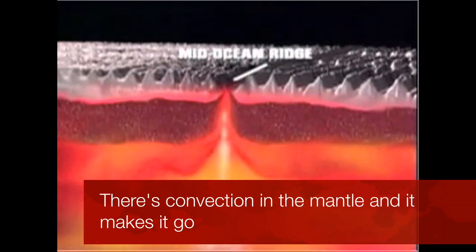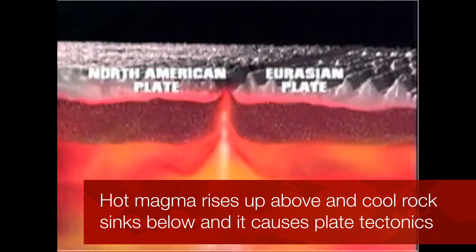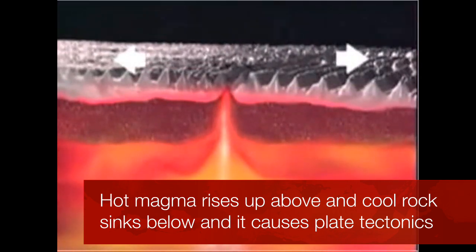There's convection in the mantle and it makes it go. Hot magma rises up above and cool rock sinks below. And it causes plate tectonics. Now you know.